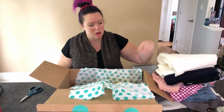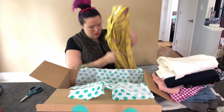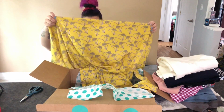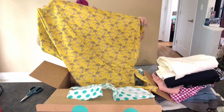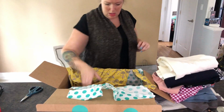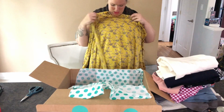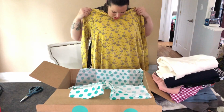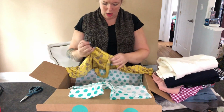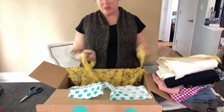Apostrophe. Why does that sound familiar? Well, this is a pretty print. Oh, dress. Dress, dress, dress. Pretty dress, pretty dress. It's a really pretty dress. Flowers, mustard. It is Loeil. L-O-E-I-L. However you would say that.